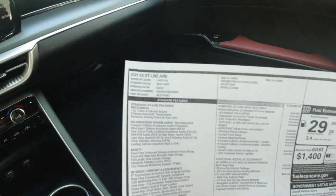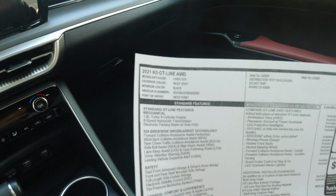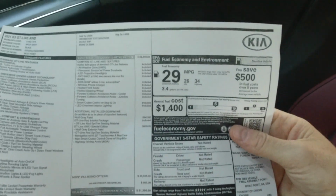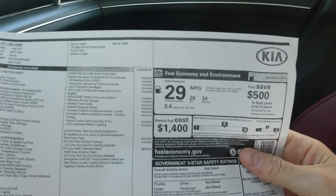Here's the window sticker. So this is a 2021 Kia K5 GT line all-wheel drive. That exterior color is called Wolf Gray. As equipped, this one comes in at $31,300. Fuel economy is rated at 26 city, 34 highway, and 29 combined.